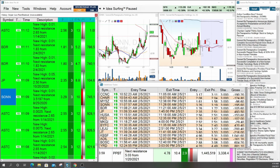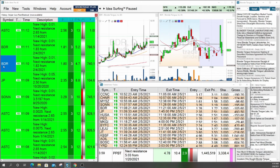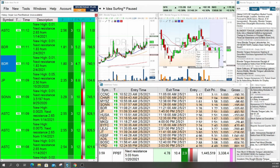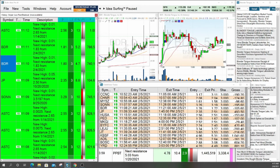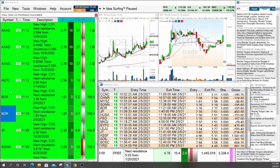BDR, if you waited for it now, you will see that the next resistance is only 3 cents away from your existing price, and then the $2 barrier is ahead of you, and the take profit is ahead of you. So too many factors that will make you either think of taking a quick 13 cents from 1.8 to 1.93, or to just search for a stock with a stronger signal.